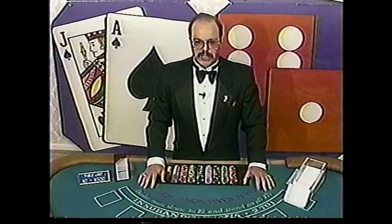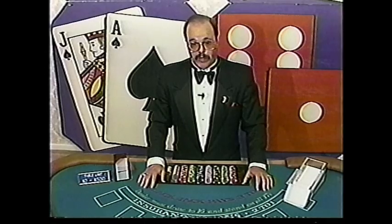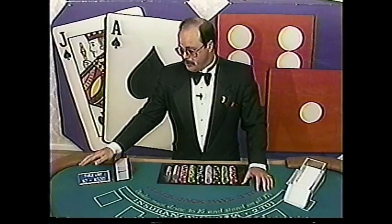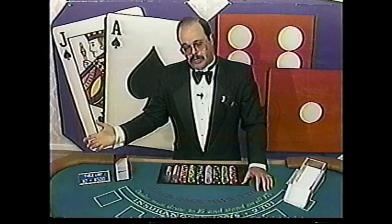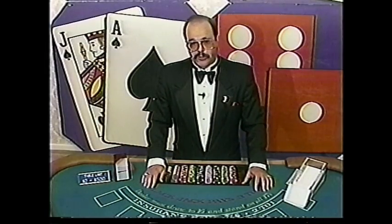Remember, no system is guaranteed 100%, but if you follow the rules, you can greatly reduce the house's odds. While blackjack is not a very formal game, there are certain things that you should be aware of when you walk up to a table. The first thing you want to check out is the minimum on that table. All casinos have their signs sitting right about here telling you what that minimum bet is. $2, $5, $25.